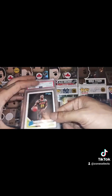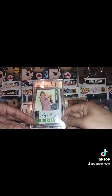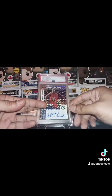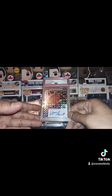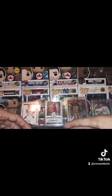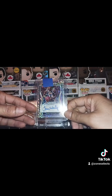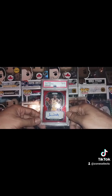What we picked up. Picked up this cheap slab that I'll hold for a bit. Picked up this Eric Armstead. This beautiful Horace Grant autograph, mosaic autographs. This is fire. Two of the same player here. This beautiful James Worthy fast break. Another beautiful James Worthy. The signature choice prism, James Worthy, PSA 8.